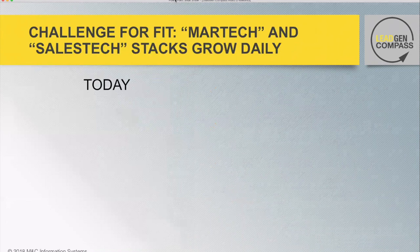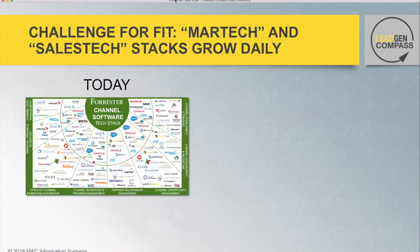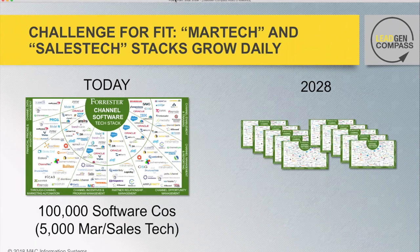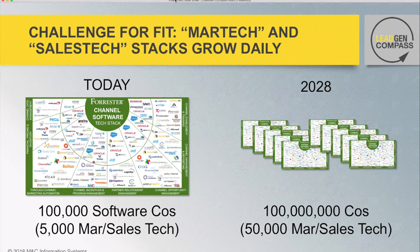And the reason it's needed is because even today, we're seeing Forrester, our friends over at Forrester, they tell us that there's 100,000 software companies that are out there right now. And from our work that we've done with marketing and sales technology, the MARTECH stack and the sales tech stack, we know that there's about 5,000 companies that are focused on marketing and sales, software as a service, somewhere in the US. Actually, that kind of goes worldwide. But the interesting thing is that that same Forrester report says that they wouldn't be surprised if in 10 years there was 1 million. I put 100 million on there. I apologize. Not 100 million, 1 million companies. And if the percentages hold, that 5% of 1 million is going to be 50,000.